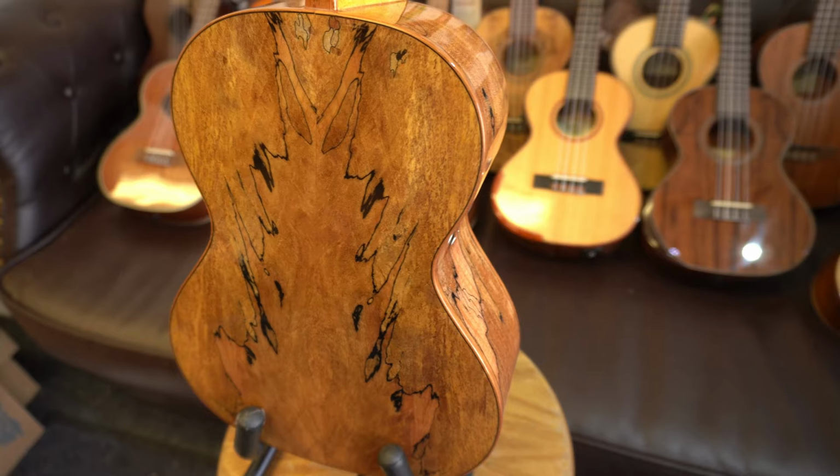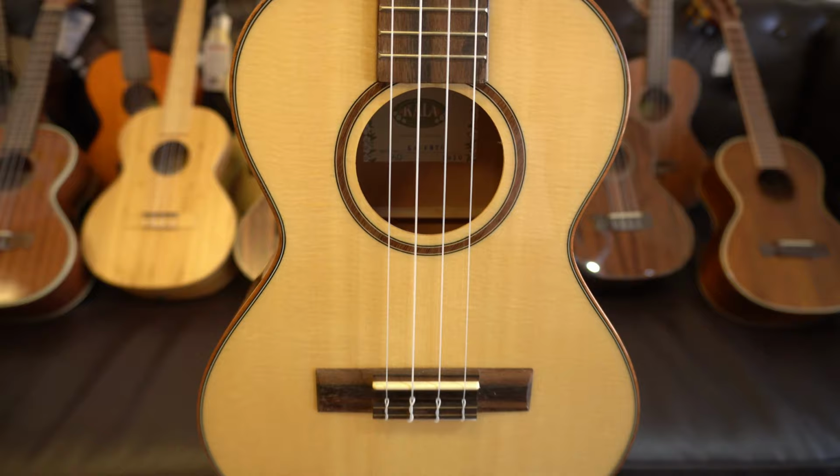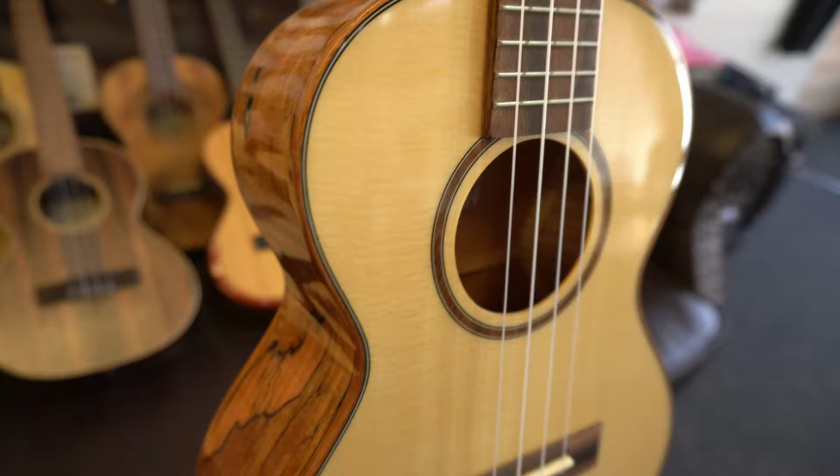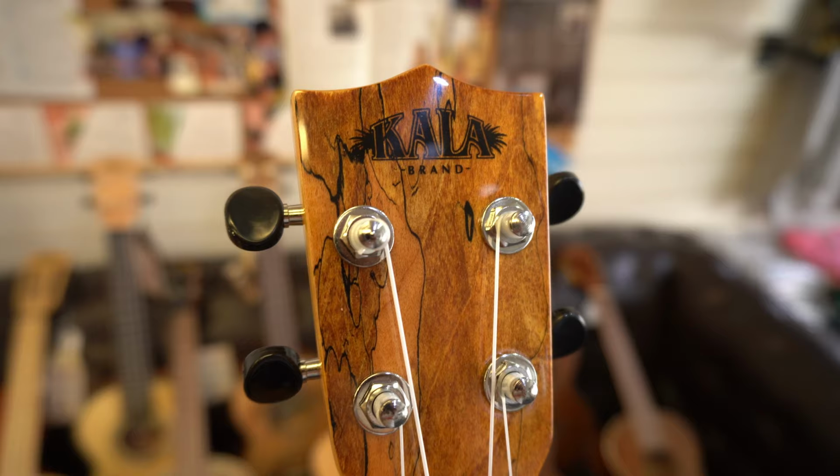You have a solid spruce top. That high gloss finish you can see is being reflected quite a lot by the lights here. The laurel fingerboard and bridge with, I think, mahogany bindings. Well, let's just say wood bindings on the front and back. Give the whole thing a bit of class there.